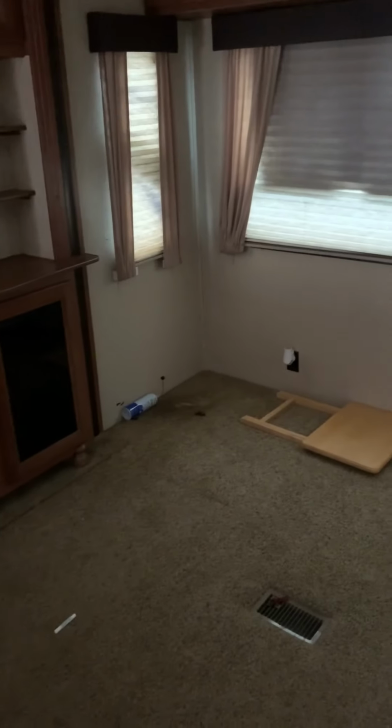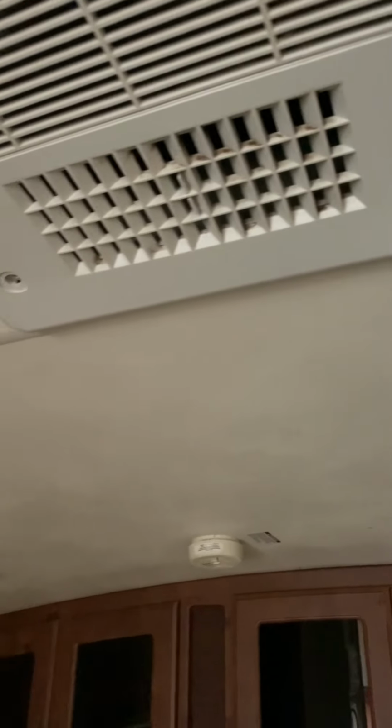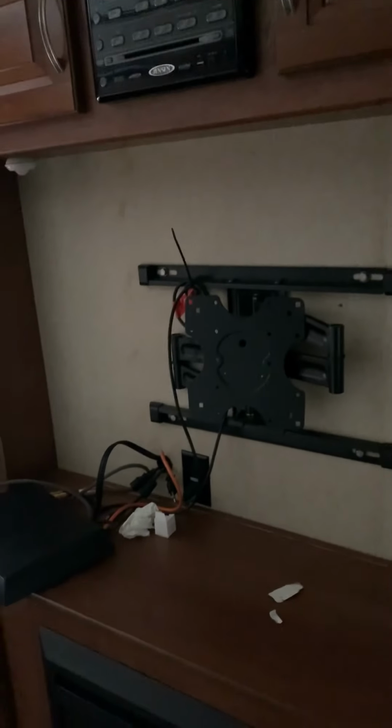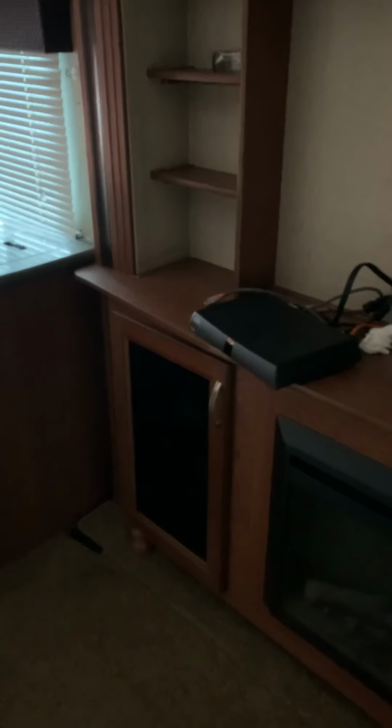Very typical, missing the furniture. I mean, is that a big deal? Nowadays, not really, because most of it's junk anyway. Definitely something's been lived in. Kind of look at the vents. It's always a telltale. This is kind of a cheaper model. I mean, it's a Wildcat. Once again, they stole the TV, but left the dish box. A lot of sense that makes. I think they charge you more for not returning that dish box than they do the dang TV that you took.